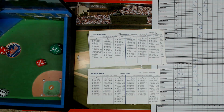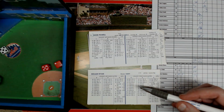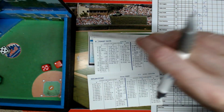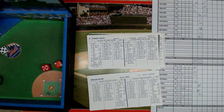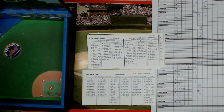So Grich is on first and second, and here's Powell. And that's going to be a 5 and a 7. He's another lefty. So it's a 5 and a 7. That's ball 4. That's going to load the bases. So Ryan is in trouble with 1 out here in the top of the third. He's got the bases loaded, and up comes Tommy Davis, with Elrod Hendricks on deck. 1 out, bases loaded. Nolan Ryan is going to have to reach back for a little extra here to get out of this tight situation.